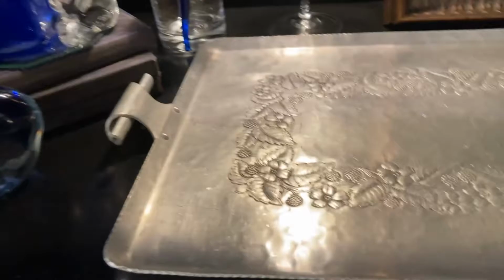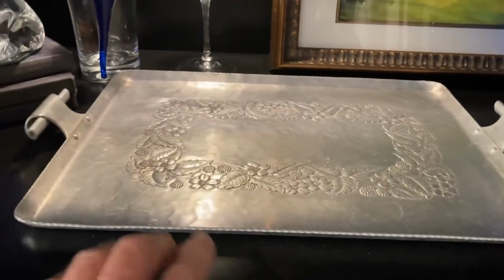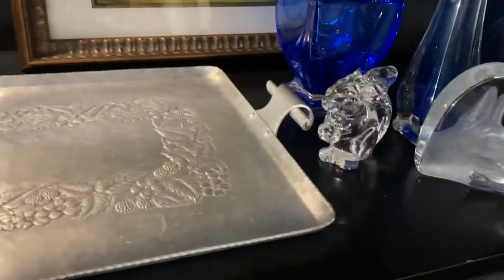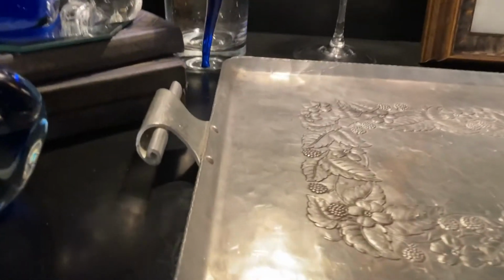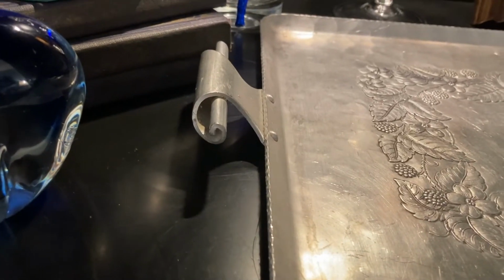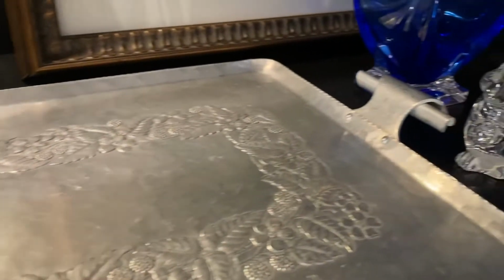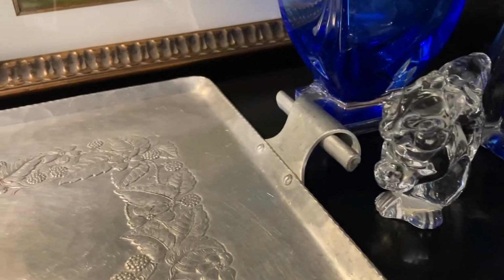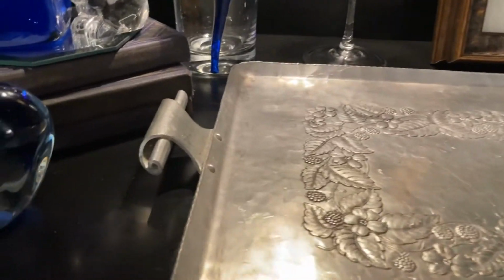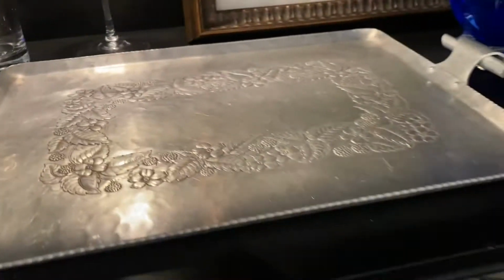One of the things they would do is they would have the same type of trays, and then every couple of years they would change the handles. Well, we've never seen this handle before. It's this great hand-rolled aluminum handle. So maybe it wasn't popular, maybe they only had that. There's a bunch of different handles you can find, but we've never seen this one before.